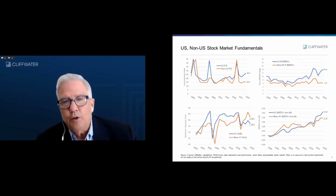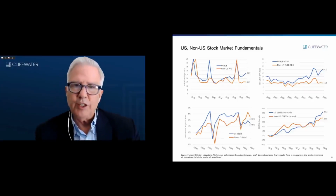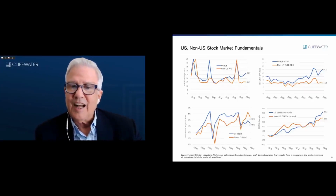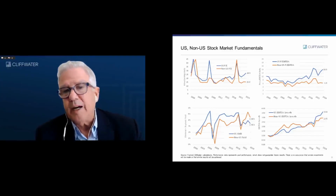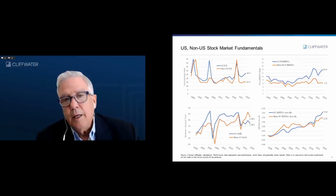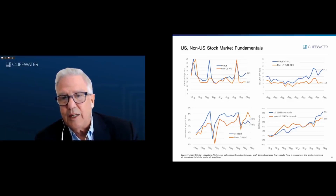So you can cut this a lot of different ways, but my conclusion is, it's not at all clear to me that you get any benefit by investing in non-U.S. stocks from a fundamental point of view versus U.S. stocks. Plus, the correlation is very high. Okay, so you're not getting any diversification benefit.